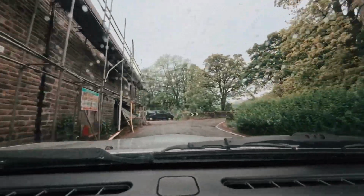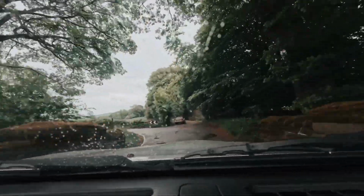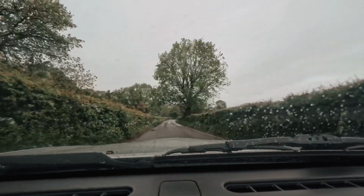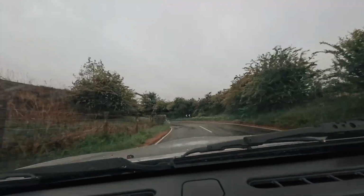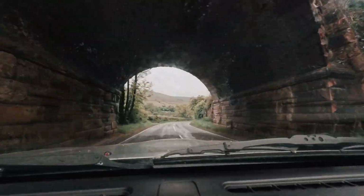Just for a sanity check, we are going over a little bridge, and then the road is bearing left over the stream. Just a sense check, we're just going under the bridge.